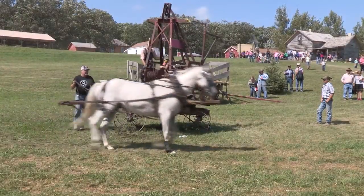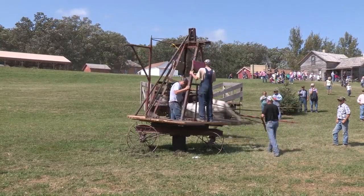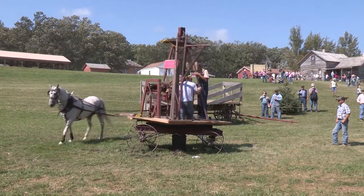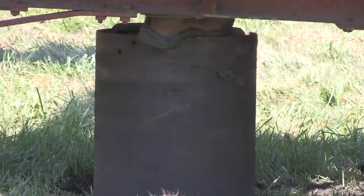How long have you had this boring machine? This is our second year using it. We've had it for probably 10, 15 years. Then a gentleman from California saw it a couple years ago and he wanted to restore it for us. So he restored it over last summer, and then last fall was the first time we used it.